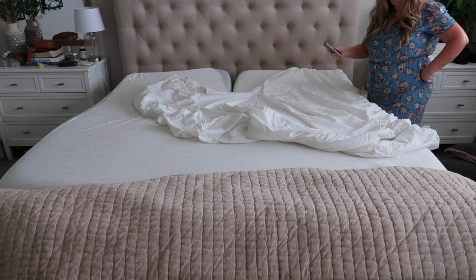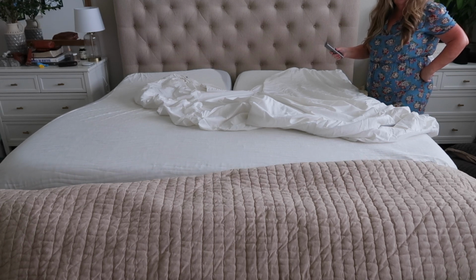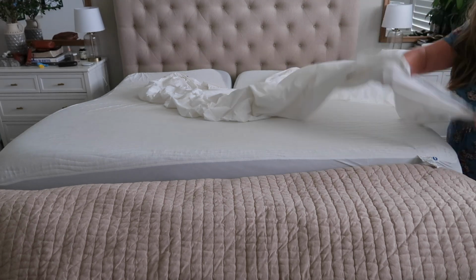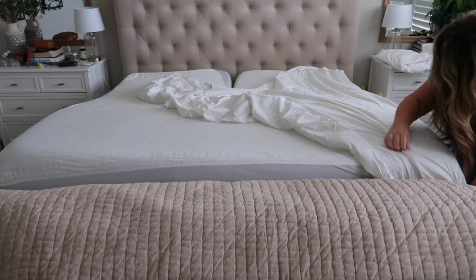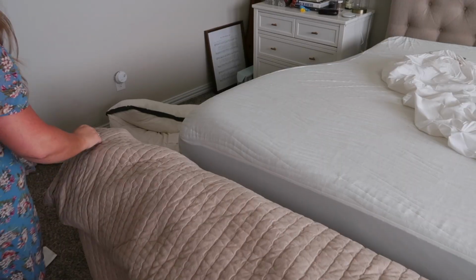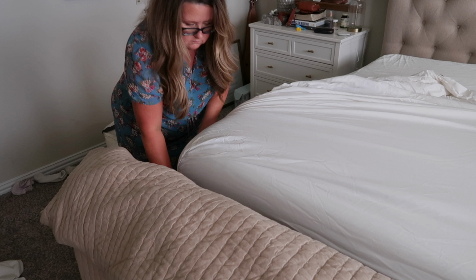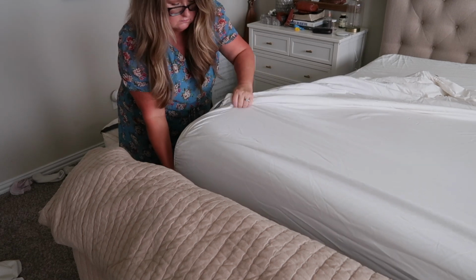But here's a nice thing about this bed, is that I can lift the foot up like this. That way I can fit that sheet in between the end of the mattress and the footboard. Oh, that makes it so much easier. You can also do it with the head of the bed too, and just put them up separately. That does make it easier to put the sheet on the bed as well.